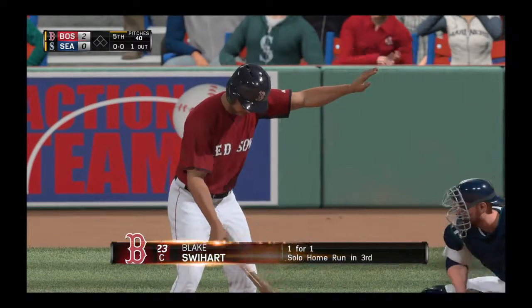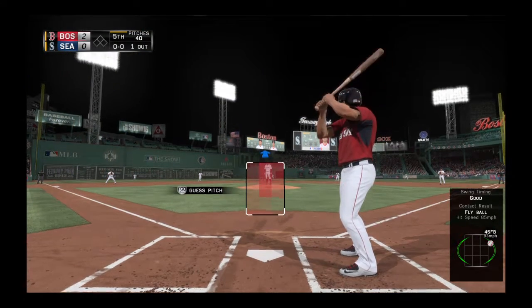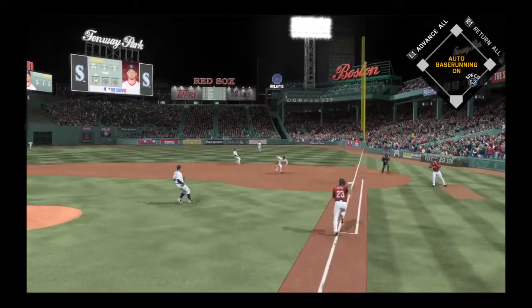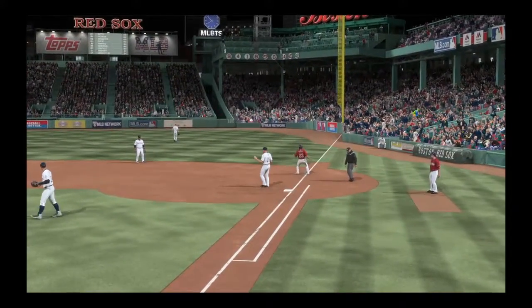Up next, striding into the box, Blake Swihart. He went deep in his first at-bat, and we'll see what he's got in store for us here. I can't imagine they're going to give him anything to hit this time around. Bounce to first. And he'll take this to the bag himself, and there are 2 away now.